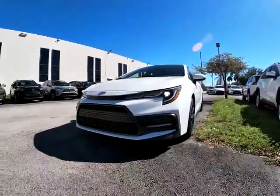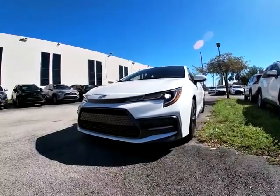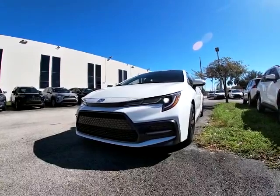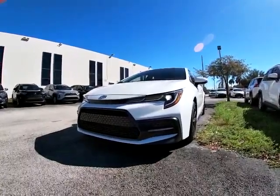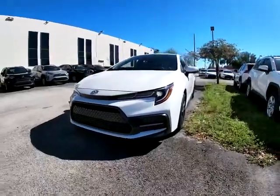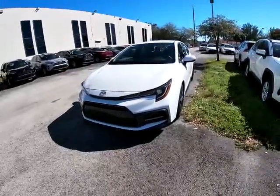We have it here at the dealership, and I wanted to give you guys a first look and go over some of the features of this car. Now, I've just recently started studying the features of this car and all the benefits, so please be patient with me, guys, and we'll go over the features together.